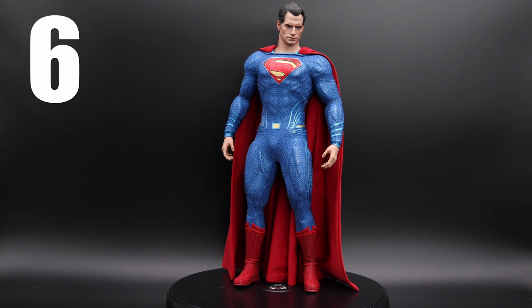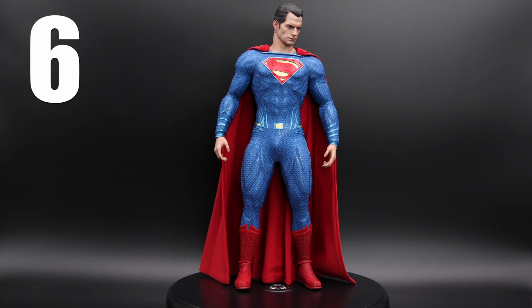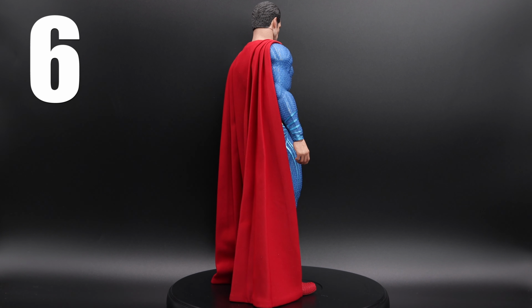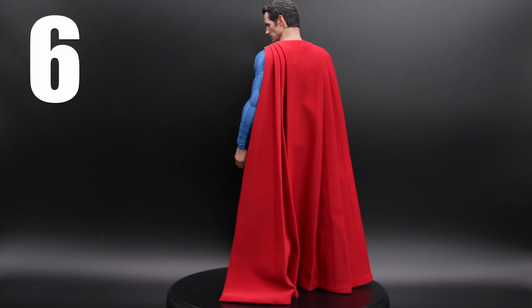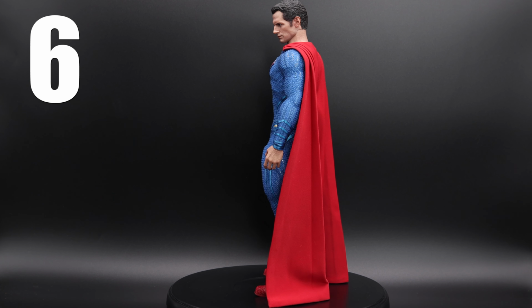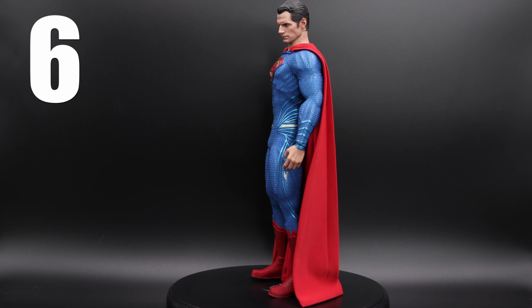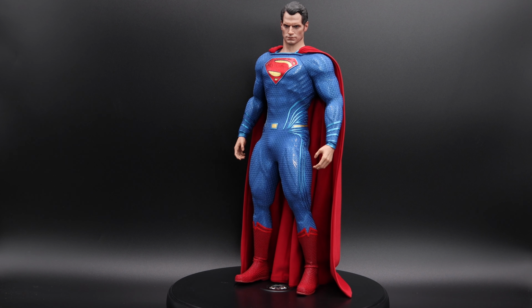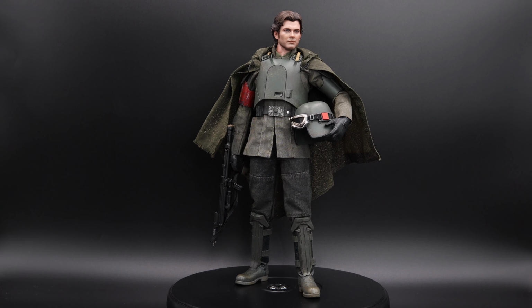Obviously, this figure doesn't come with much of accessories because it is Superman. But other than that, I think the articulation is on point. Maybe the cape is not the greatest in the world, but other than that, I really like this figure. And because of that, this figure is in my top 6 for my personal favorite top 10 Hot Toys.